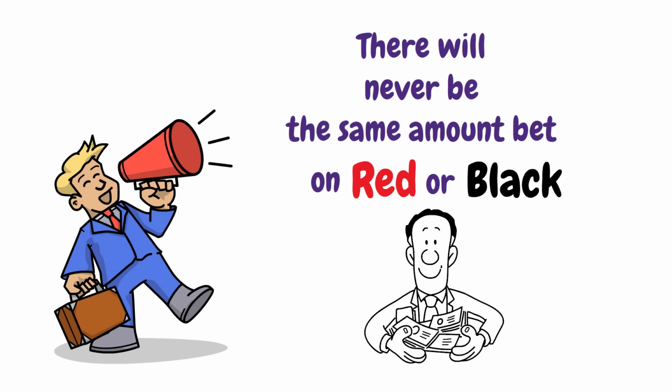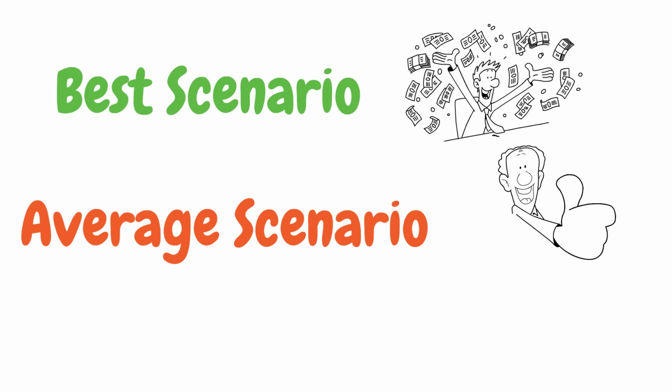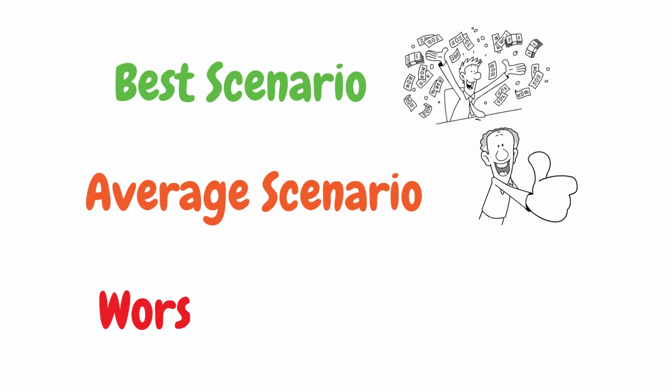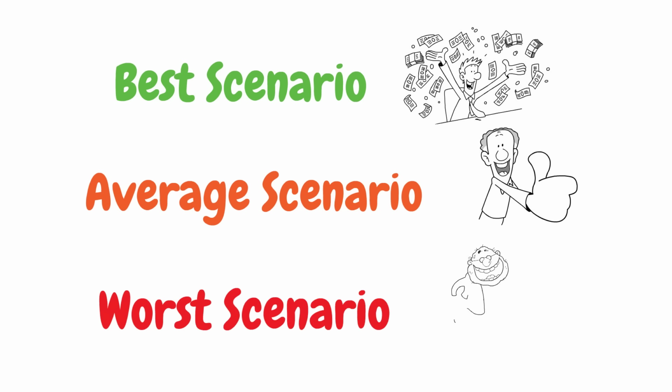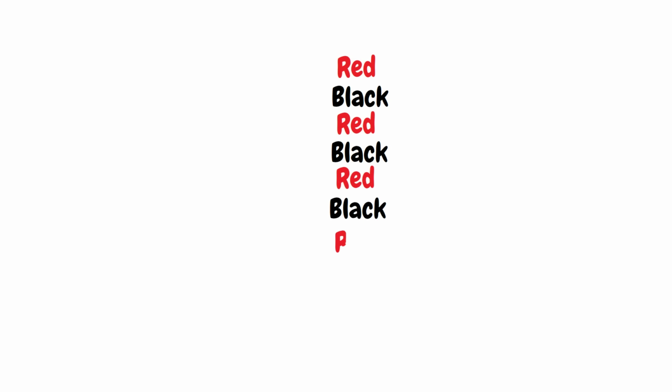Let's play out a few scenarios so we can get an idea of how profitable this strategy really is. We'll do a best case scenario, an average but good scenario, and then finally, the worst case scenario and see what needs to happen for this roulette strategy to fail. The best case scenario would be a situation where red and black numbers alternate consecutively. Let's play out a scenario where the first spin is red, then the second black, third red, fourth black, and this pattern plays out for 10 spins in a row.